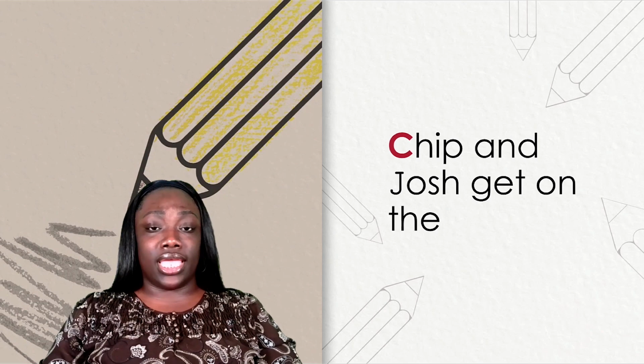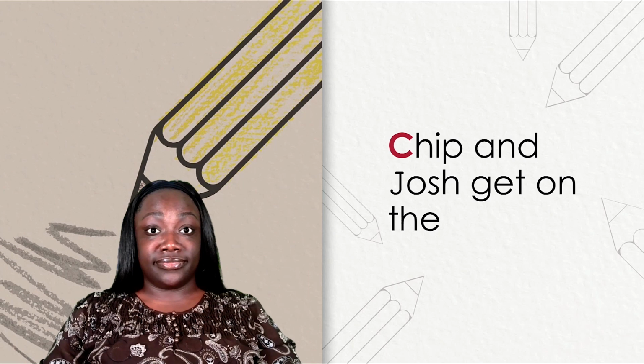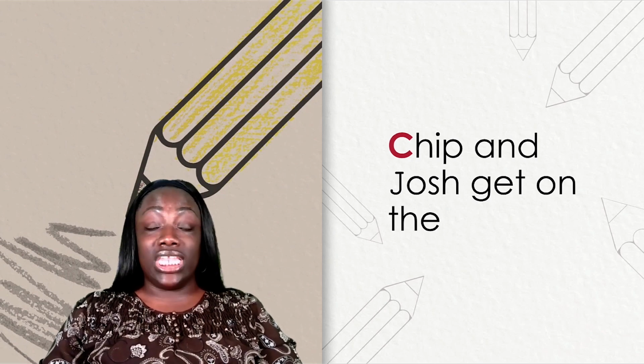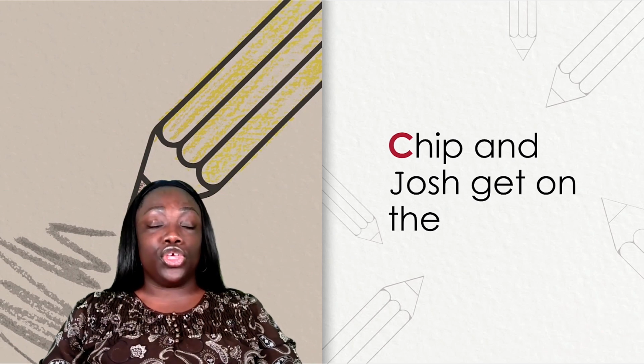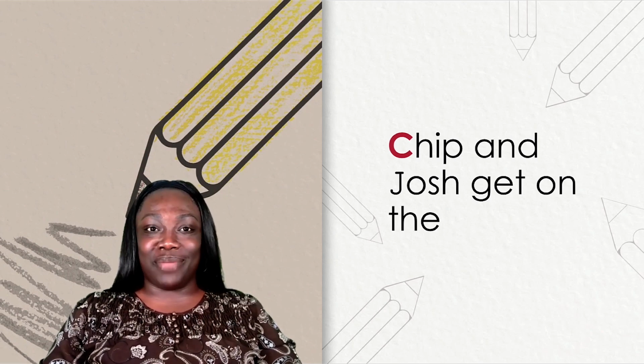How many sounds are in b, u, s? 3 sounds. Bus starts with the b, so we need to write the letter B. The u sound is in the middle. We'll spell that with the letter U. Our last letter will be S for the s sound. Write the word bus on your paper.